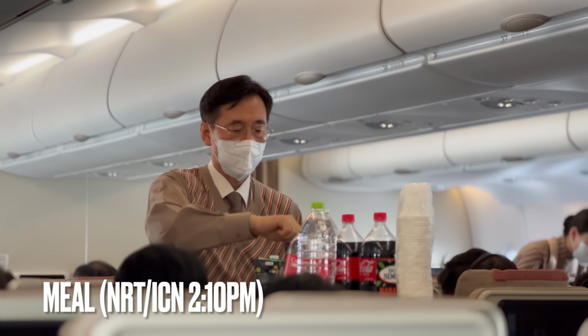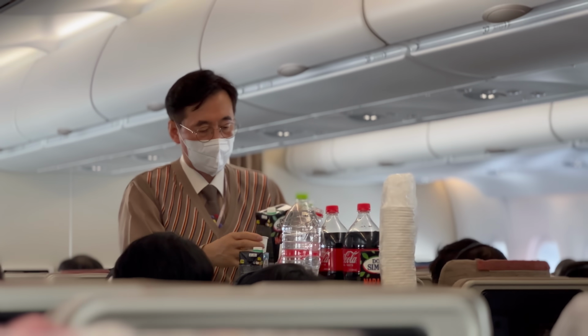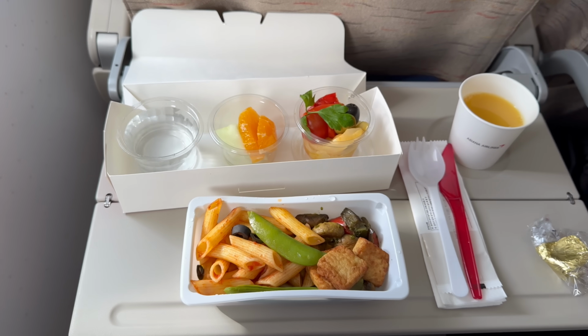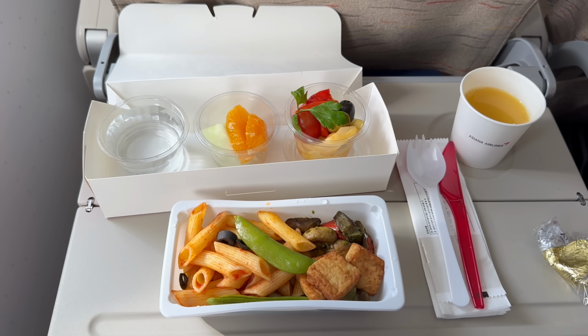In less than half an hour after takeoff, the crew started their service. Today you'll be given a hot meal and a selection of drinks. On Manage My Booking, I've pre-ordered a vegetarian meal. On Asiana, special meals don't come first. They have them in the trolley, they just give it to you when they come past you.